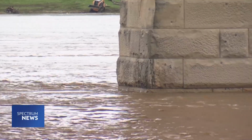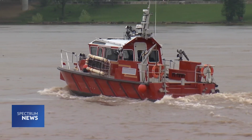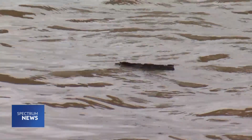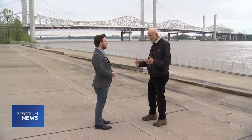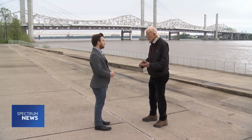The fast-moving, murky waters of the Ohio River are as entwined with Louisville's history as horse racing, the gateway to the South certainly credited for the city's early growth. This area right here would have been a very, very busy industrial and commercial center.